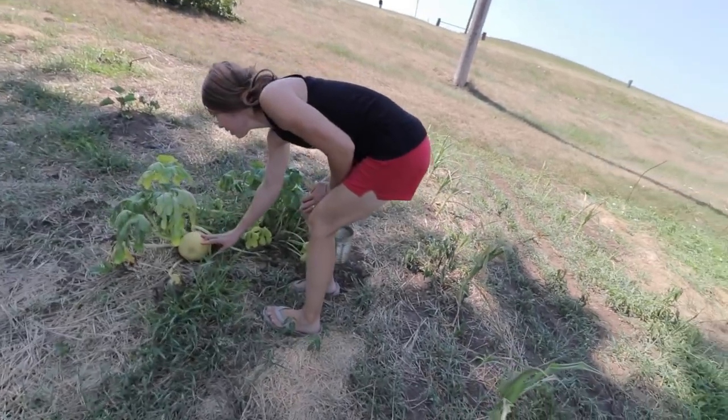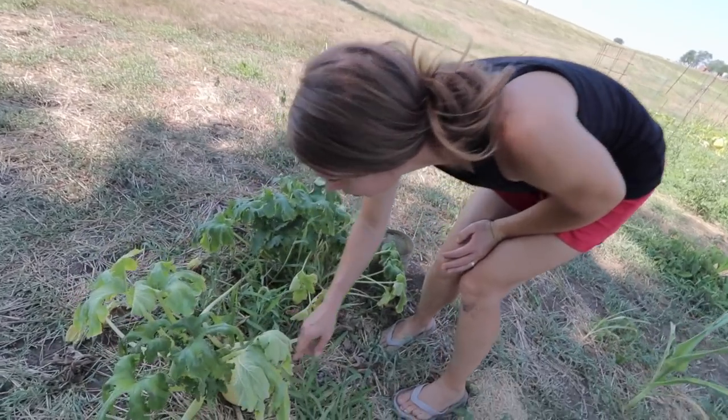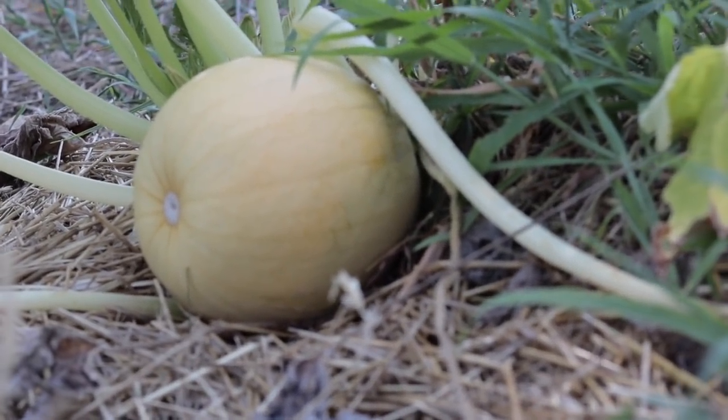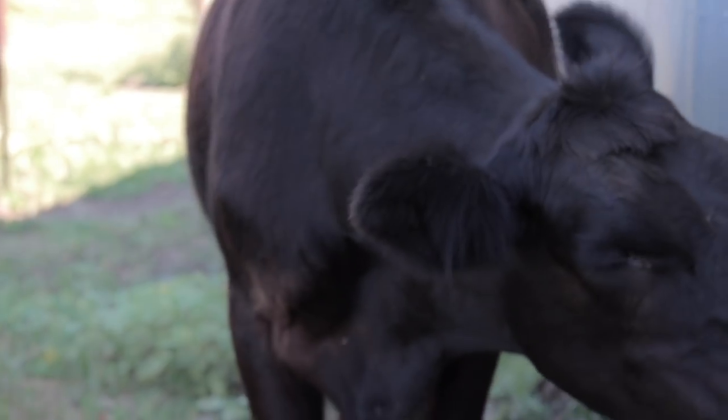The ball of zucchini. Looks like a pumpkin, though. So crazy. I'm sure it's a ball of zucchini. Well, that's it for that garden. Only vegetable that's really ready right now is the summer squash. So excited to see some more produce come out of this.